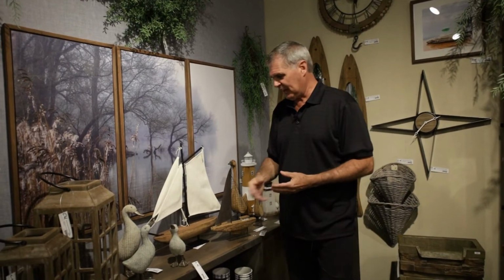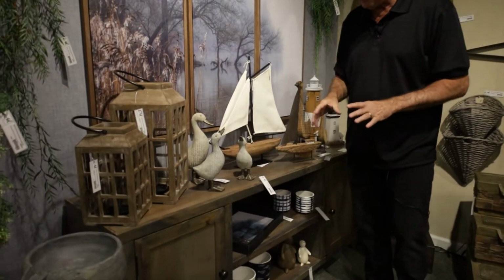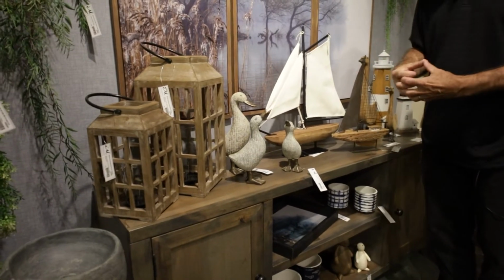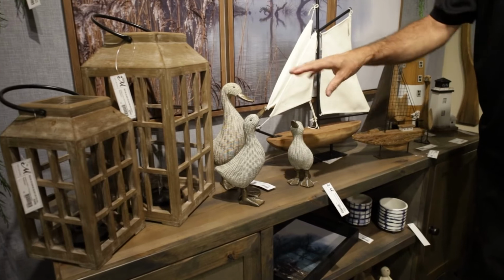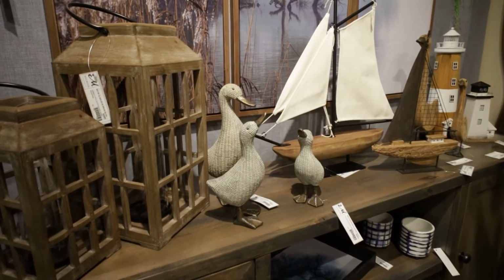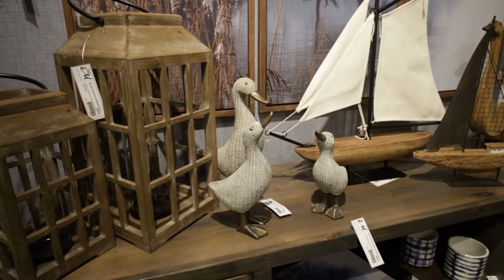The ducks down here with their bronze beak and feet, but they have that woven technique again. This is all made out of resin, but you'll have this whole little family of ducks that maybe they're just resting by the side of the river.